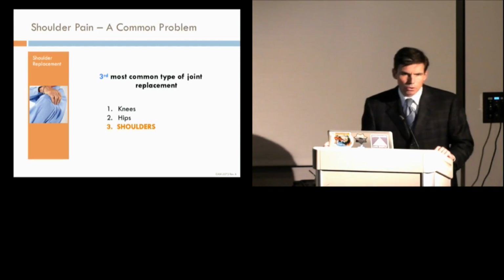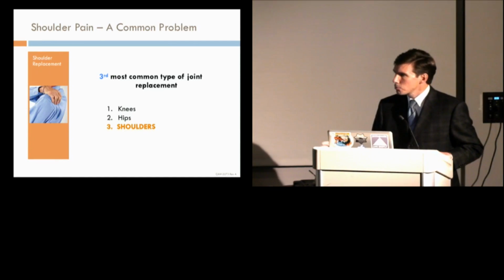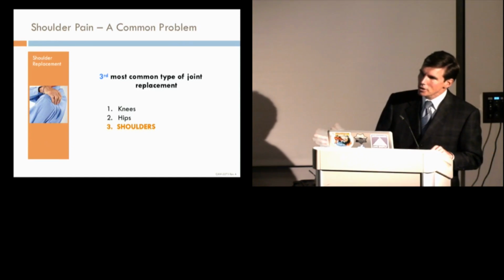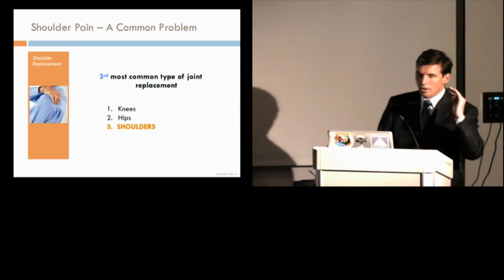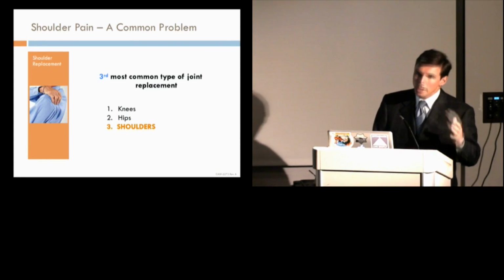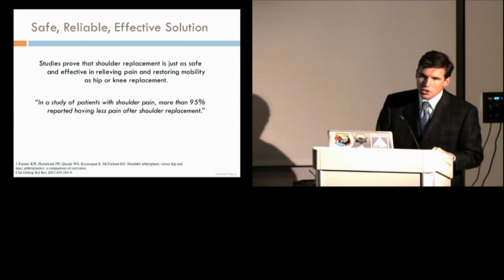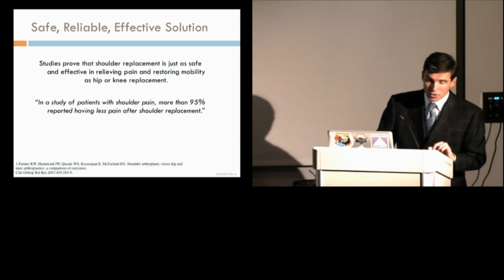So what about shoulder replacement surgery? I'm sure most of you have heard of and had friends that have had hip replacements and knee replacements. But shoulder replacement surgery, maybe not something you've heard of. Well, let me tell you that the shoulder is actually the third most common replaced joint outside of the hip and the knee. You can count on there being about 10 hip replacements for every one shoulder replacement done. But the shoulder replacement operation itself is an extremely effective management tool for the treatment of advanced osteoarthritis.